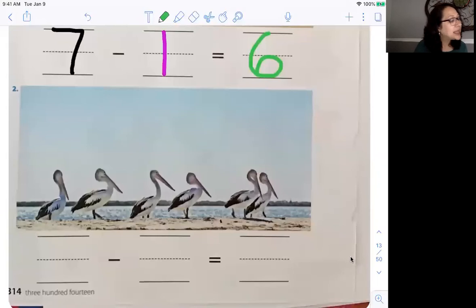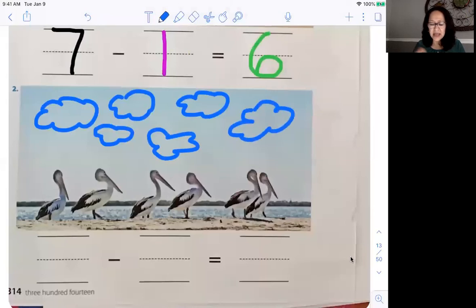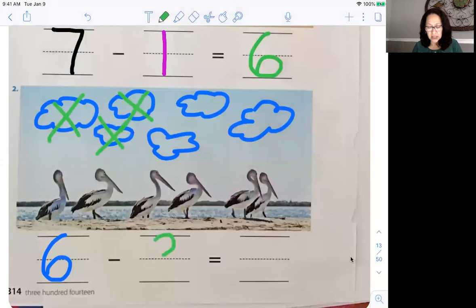Oh, that's nice. We get to draw 6 clouds. So I'm going to use my blue, but you could just use your pencil. It's okay. 1, 2, 3, 4, 5, 6 clouds. Okay? So we're going to write a 6 here because they start off with 6 clouds. And they say that 3, I believe, the wind blew 3 of them. So let's go ahead and cross off 3. 1, 2, 3. Put a 3 here. And how many are left? 1, 2, 3. There we go. So 6 minus 3 equals 3.